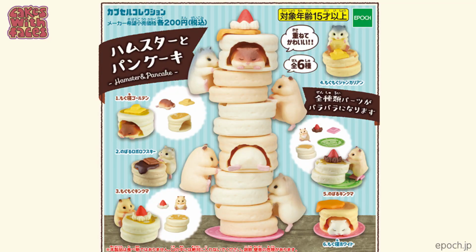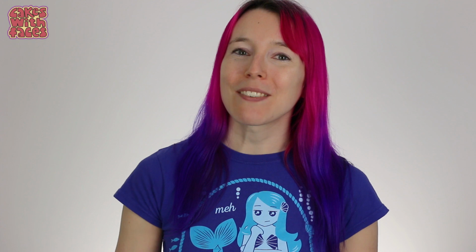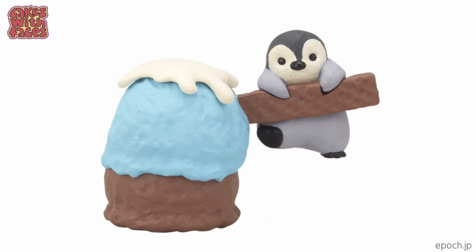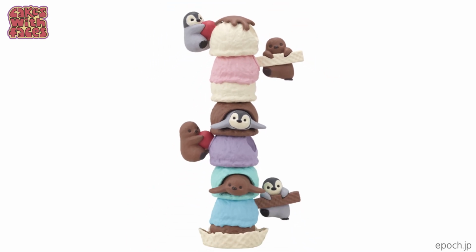Now, I've always liked stacking figures. There's just something about them, how you can collect them, and it doesn't matter if you get duplicates. Before, we had stacking pancakes with hamsters as a gachapon, and now we've got ice creams with penguins. Last time, I think some of you asked for more penguin gachapon, so here you go. The penguins are hiding in scoops of ice cream, playing on wafers, clinging onto cherries. You can build them up into an ice cream sundae tower.